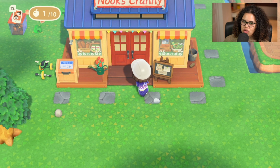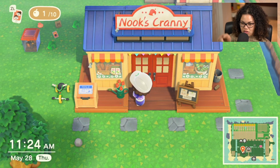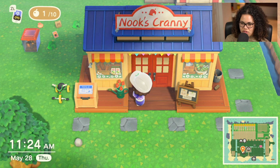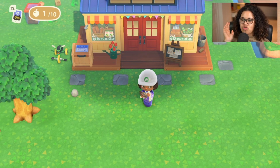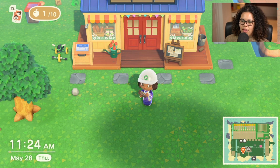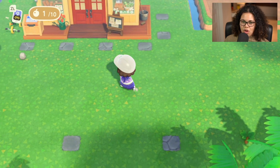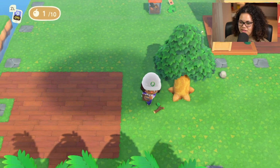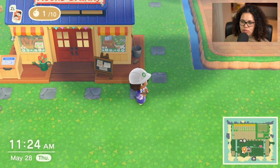For Nook's Cranny, you see how they have the red and orange banner. Someone made, and it's so good, a stall top for that. I'll have to show you. I can't really find it right now, but you can make stalls on the sides or on the edges, and you can make an extension of Nook's Cranny. The possibilities are truly endless.